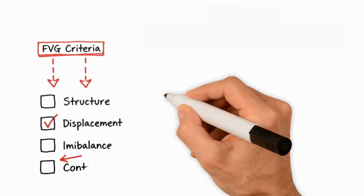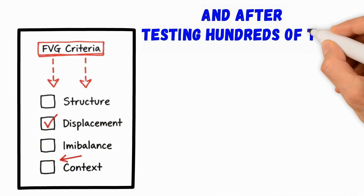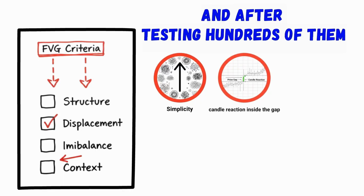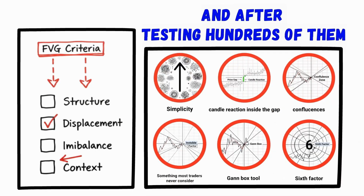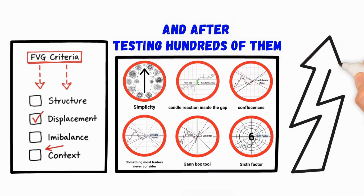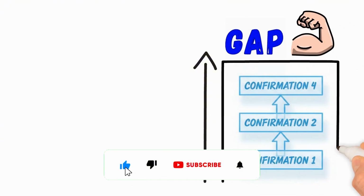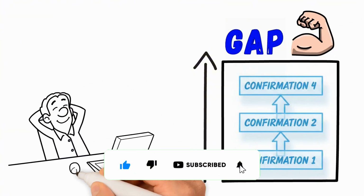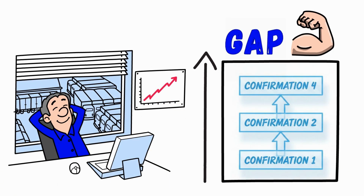Fair value gaps are only reliable when they meet very specific criteria. And after testing hundreds of them, I discovered 6 factors that must be present every single time. When these 6 factors align, the probability of that gap working skyrockets. Think of it like layers of confirmation stacked on top of each other. The more layers you have, the stronger the gap becomes. And when all of them align, the reaction is often so clean and so predictable that it almost feels unfair.